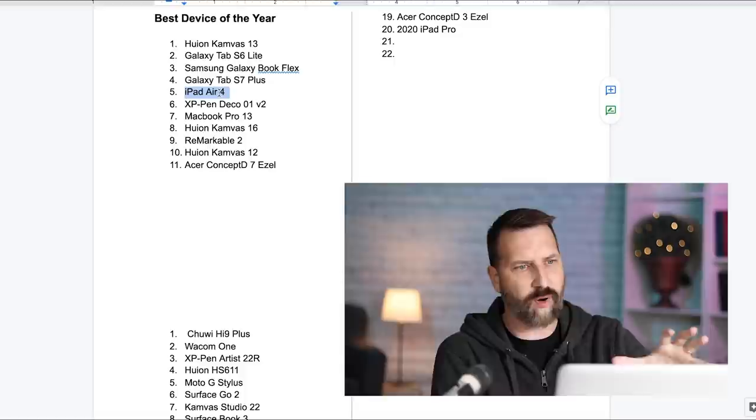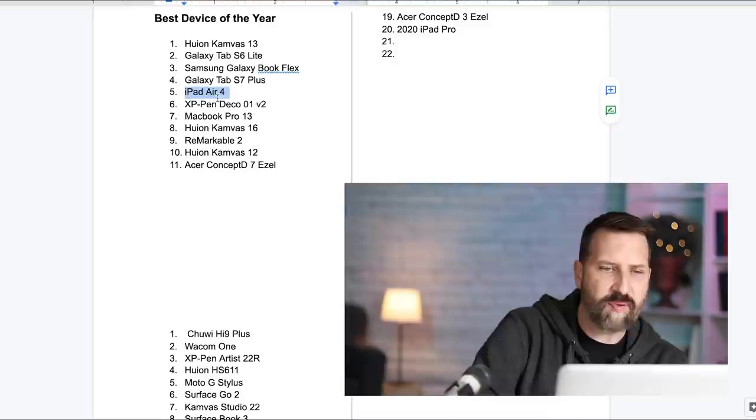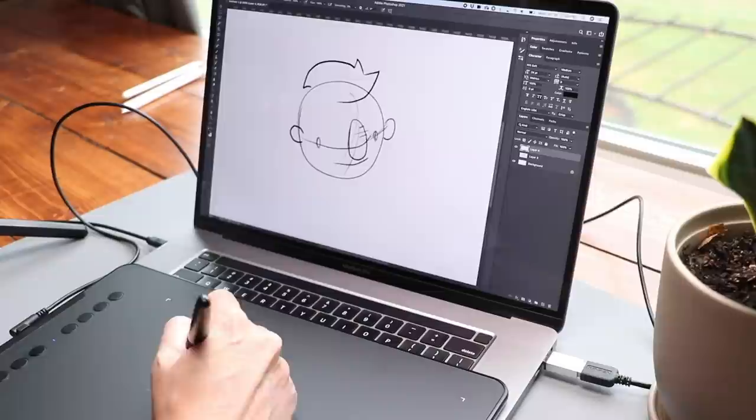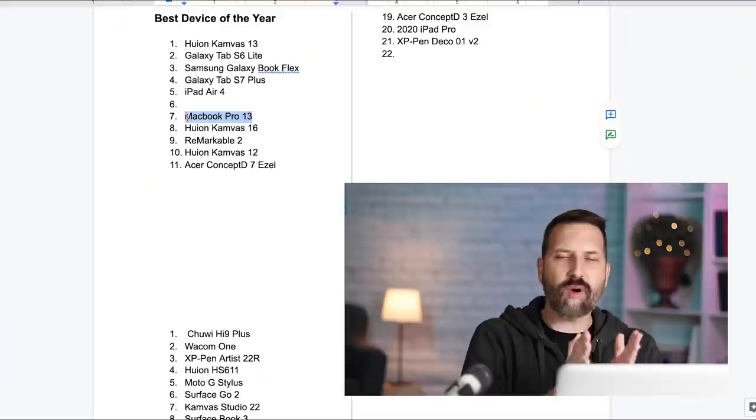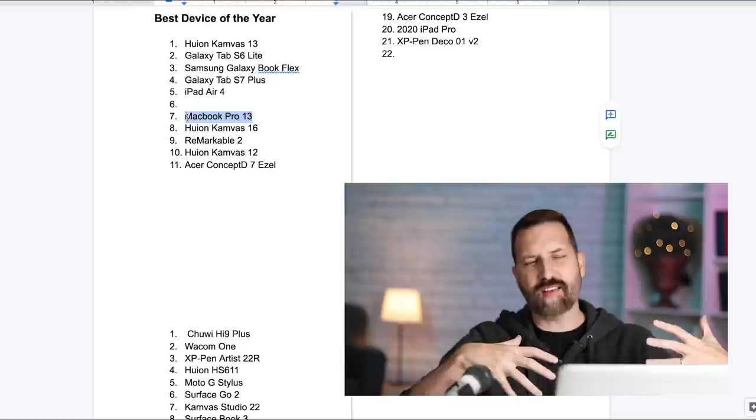And I also like the colors. So for that, it stays on this list. XP Pen Deco 01 version 2. That's just basically an update to XP Pen's thing. It was fine. MacBook Pro 13. This was Apple's first M1 silicon product. It was great. I loved it. What I really, really want is a 16-inch version of this. Since it's not in and of itself an art tool, I'm going to take it off the list.